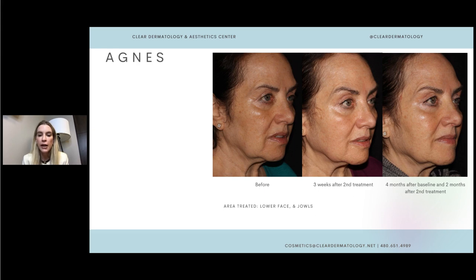And then on the right, I did nothing to treat her cheek, but now I'm seeing beautiful contour in her cheek. Her eyes look younger and more refreshed. I did nothing in that area. And her jawline looks tighter, and her jowls have less volume there.